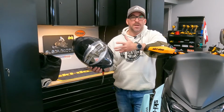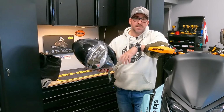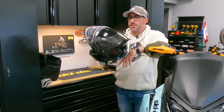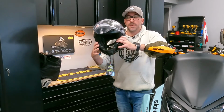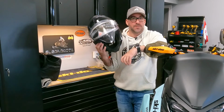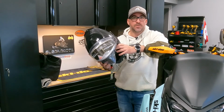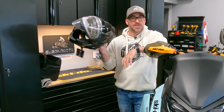We try to do our best to get a hold of the helmets, put them to the test, put some miles on them and see how they perform. But again, just at first glance, this is definitely a beautiful looking helmet, and I'm really excited to try it. So kudos to 509 for pushing the envelope, continuing to drive the innovation for us trail riders with some of these new helmets and the integrated technology with them.